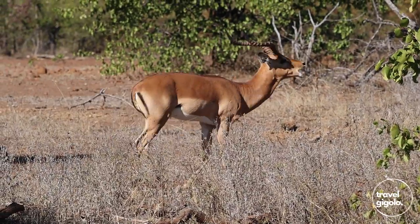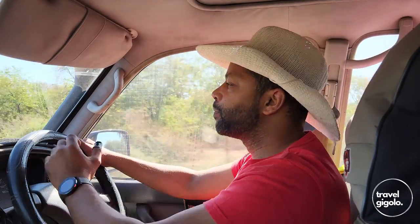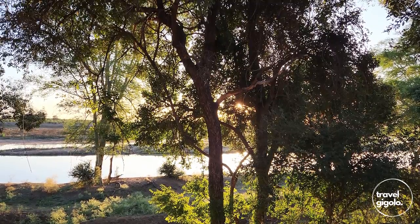The Gonarezhou trip and experience was wonderful. Glad we could do it in the winter time, both because it's then easier to see animals around the various water spots and around the rivers, particularly the Runde River. And in addition to that, it was nice and warm in comparison to Johannesburg in the winter.